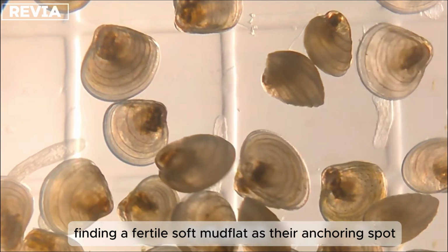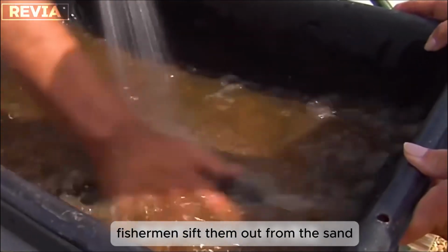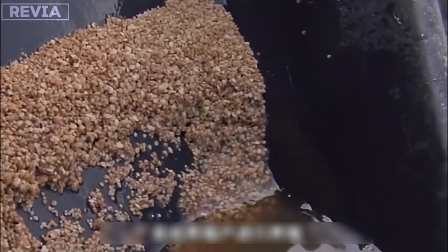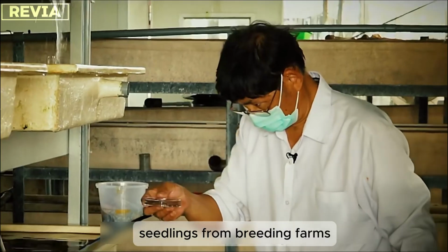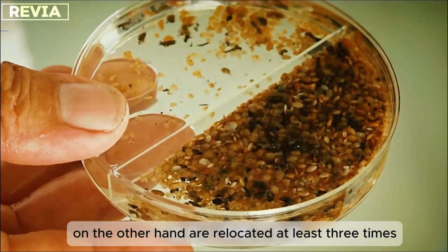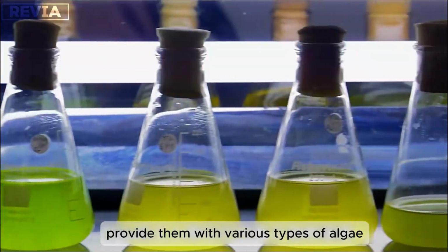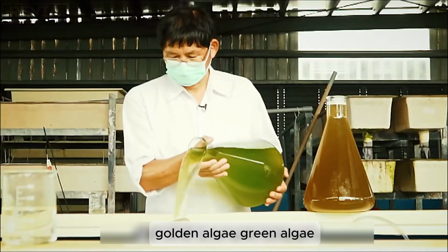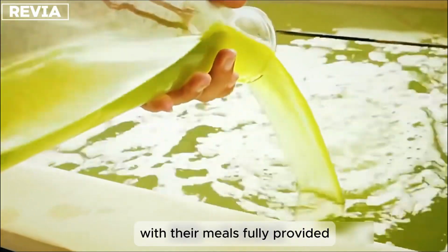In many places, wild seedlings are used for clam farming. Fishermen sift them out from the sand and sell them to farmers for cultivation. Seedlings from breeding farms, on the other hand, are relocated at least 3 times to help them grow faster. Attentive workers provide them with various types of algae. Golden algae, green algae, they have more than enough to eat, with their meals fully provided.